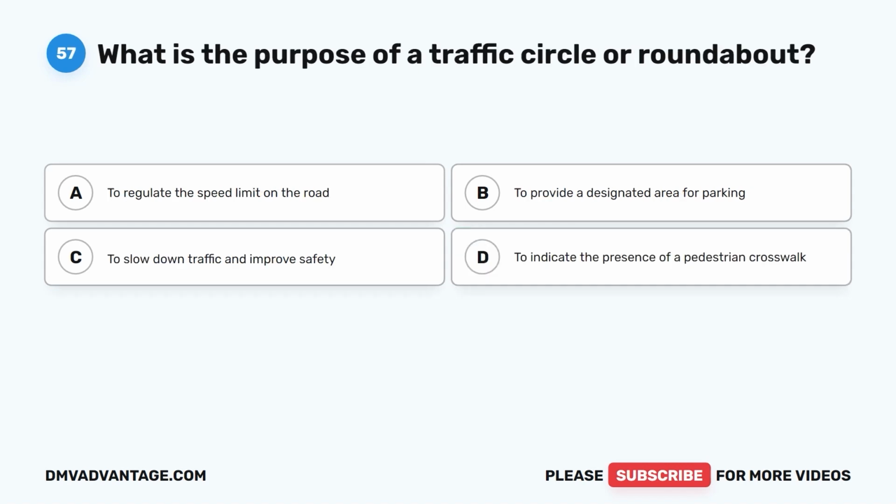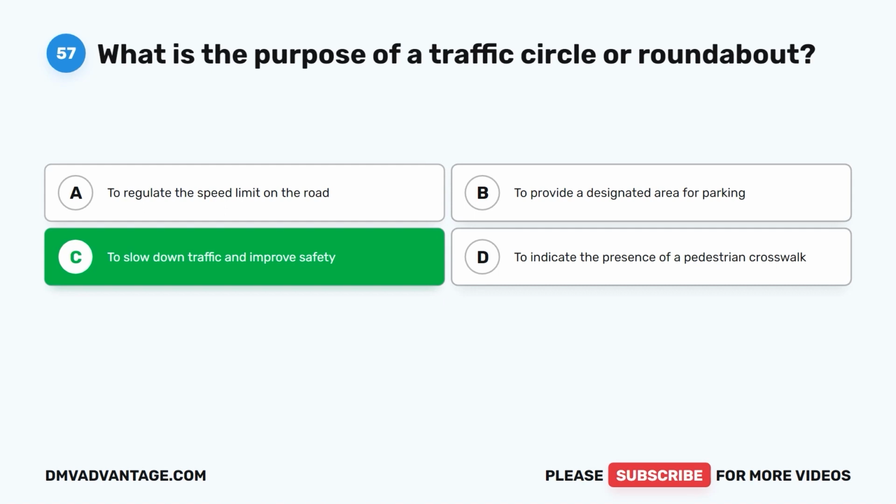Question 57. What is the purpose of a traffic circle or roundabout? A. To regulate the speed limit on the road. B. To provide a designated area for parking. C. To slow down traffic and improve safety. D. To indicate the presence of a pedestrian crosswalk. The correct answer is C.